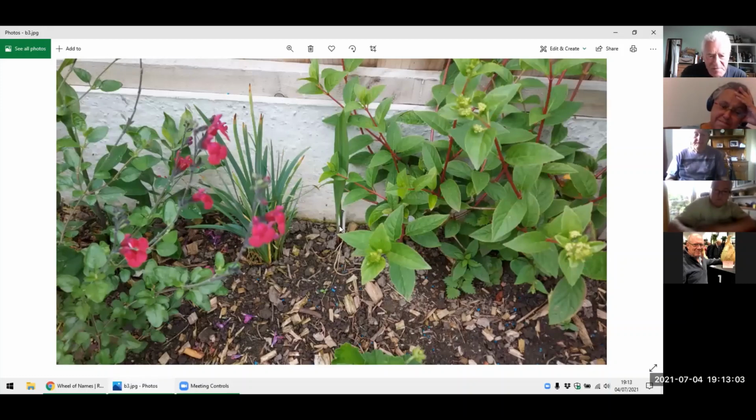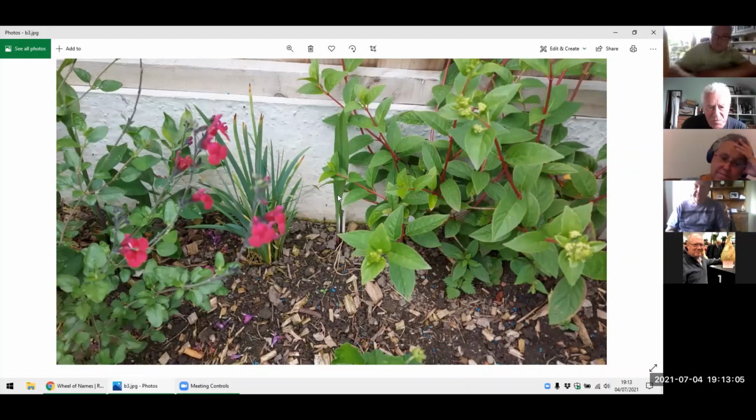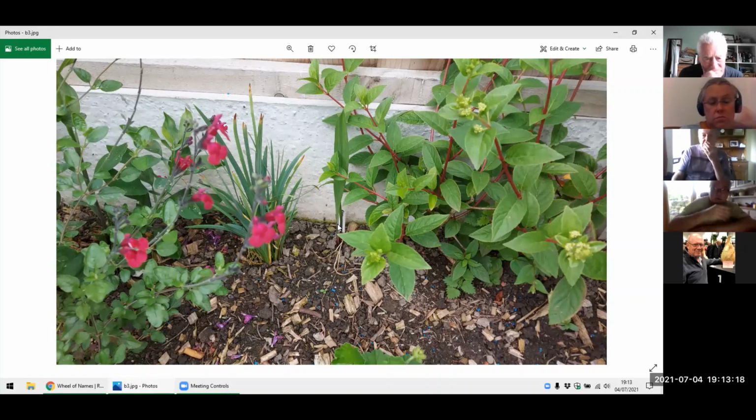Right, my gladioli, I had some spare gladioli, and they've started coming up in the side. Steve, got your hand up, mate? You know what strawberries they are, Mick? One's Colossal, the other one, I don't know, I ain't got a clue. Okay, thank you. I've had them for moons.